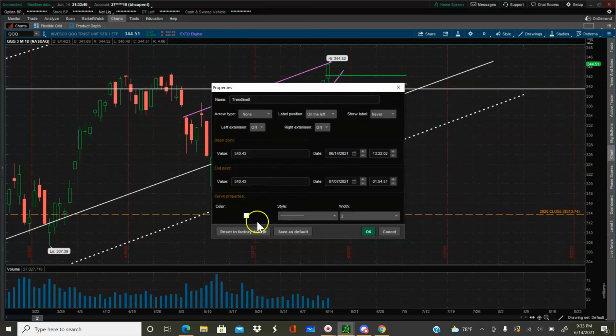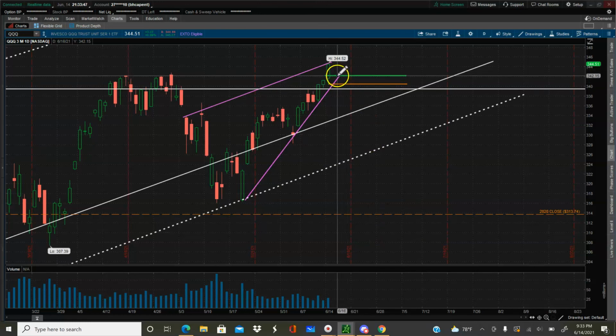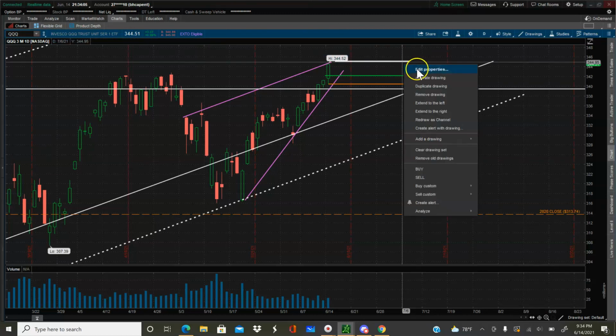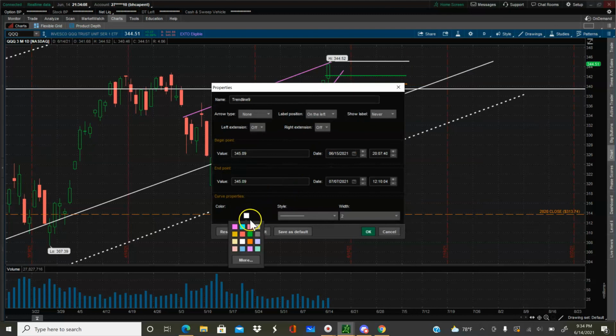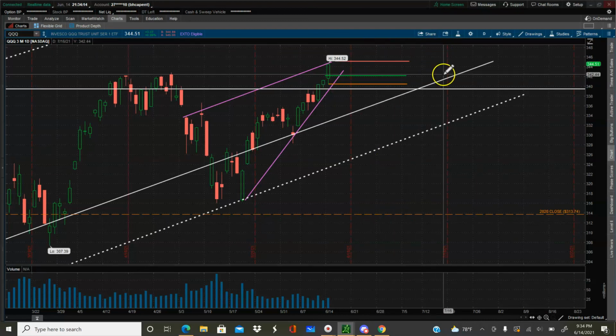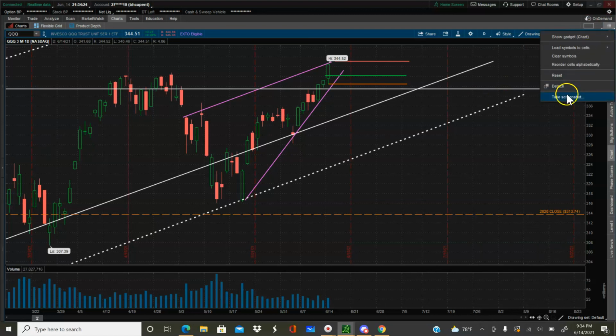So I'm just going to do that. And then probably look for an exit if it retested this 345 area in this instance. So that would be a potential play for me. And then my next target would probably be somewhere close to 350. So yeah, that's pretty much it with this daily chart.